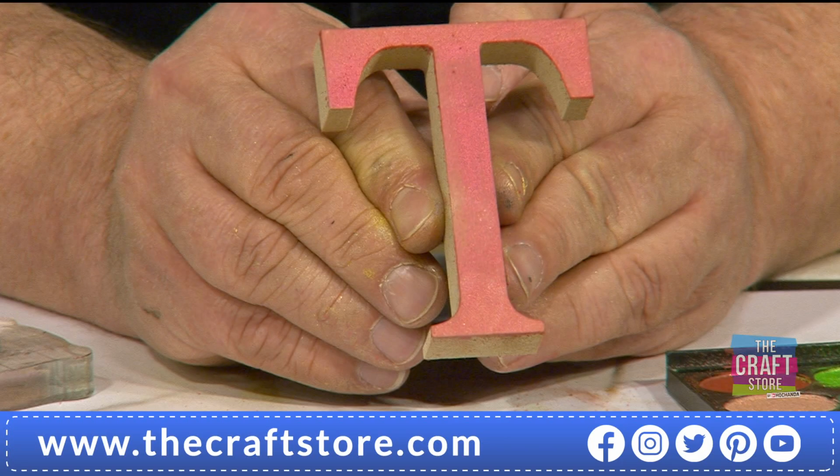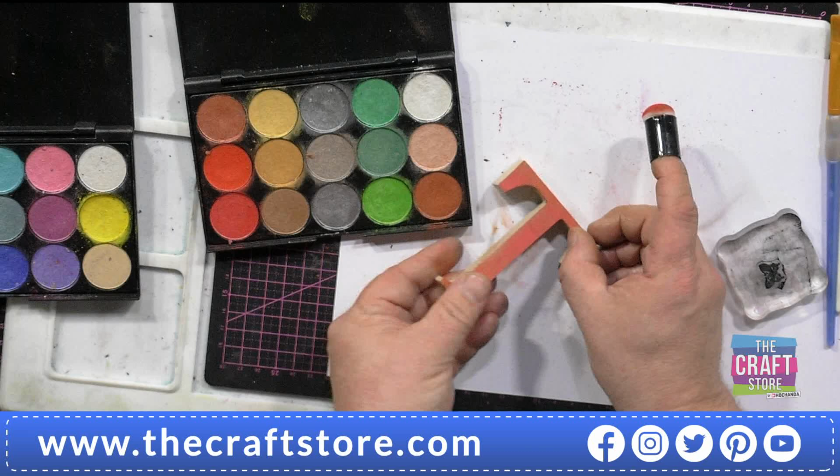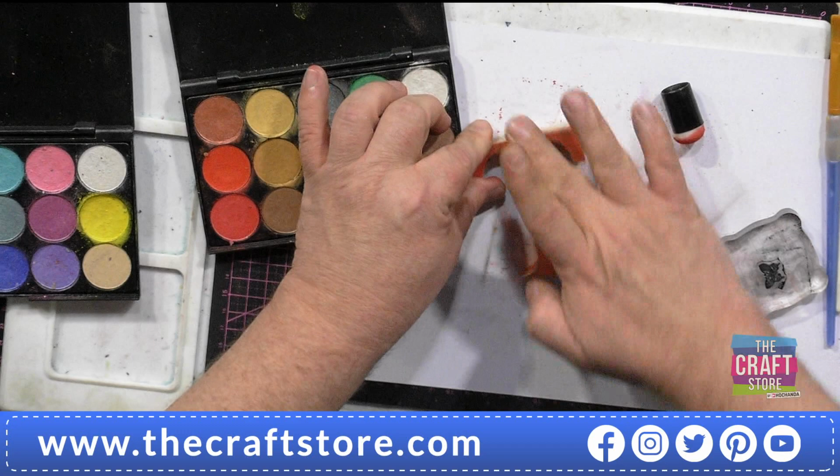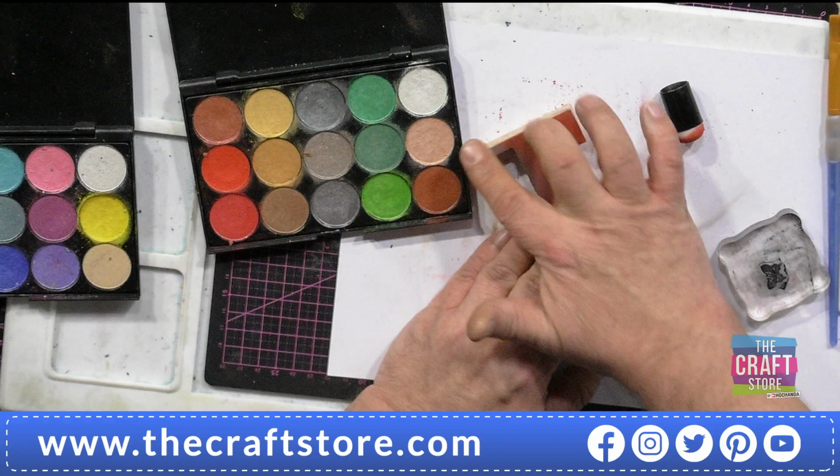What I can do is colour the whole thing, so you might say, well, at the side. It works just the same. But I can then start to play and go, do you know what? I think Tom deserves a little bit of silver around the edges. So I'm going to go on with a base of silver all over because I'm messy. But then I can go back in with my red.